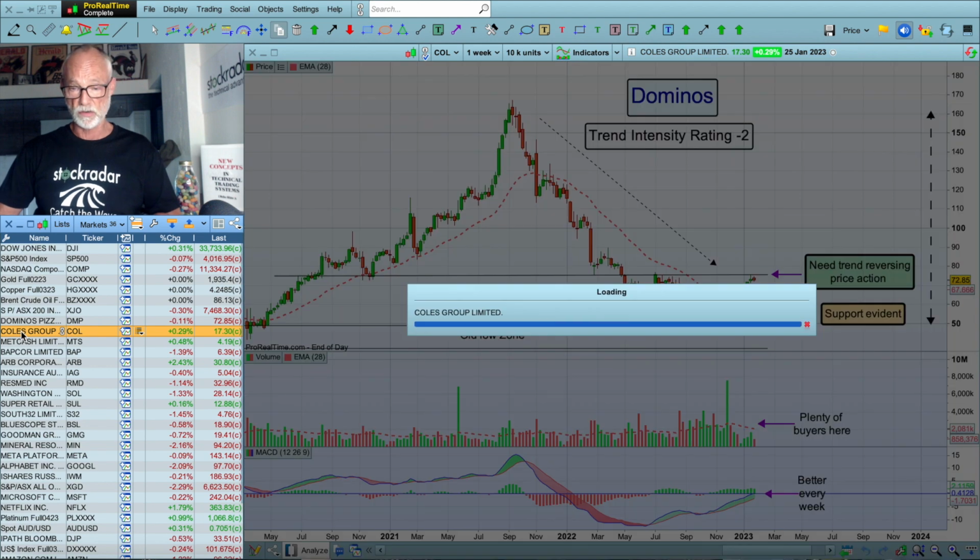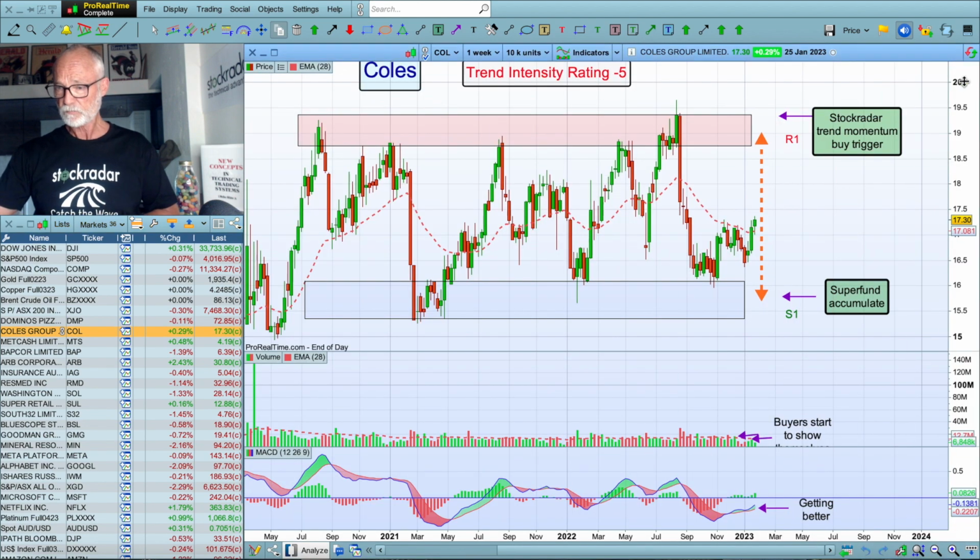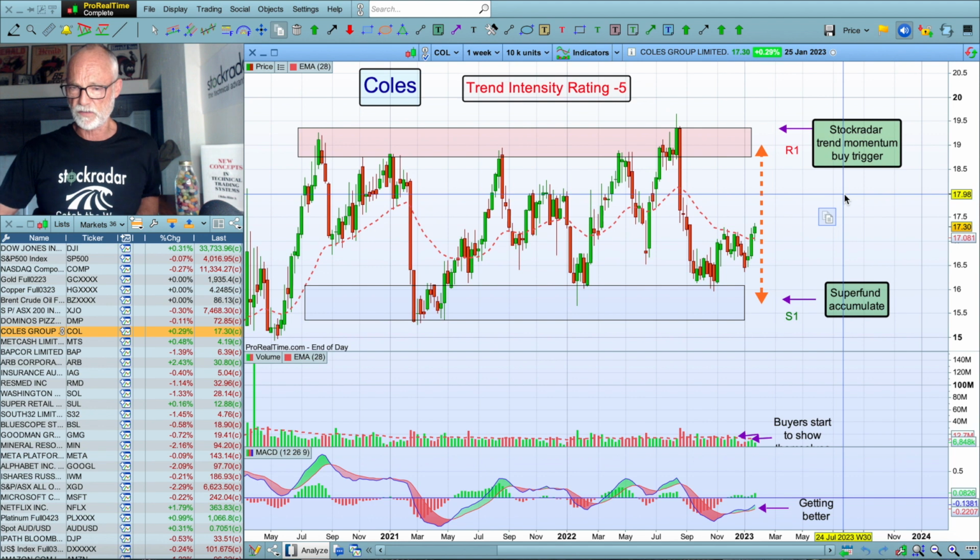Coles, an interesting situation again. It's been rotating in this trading range for quite some time.